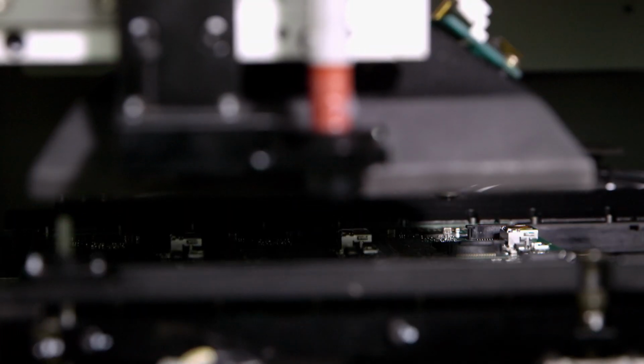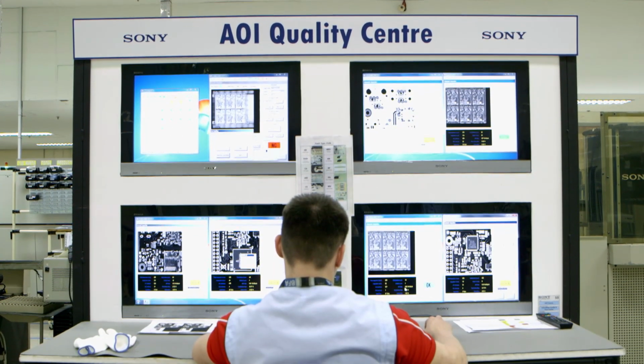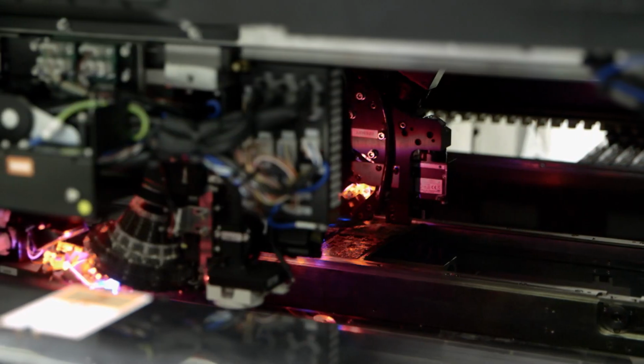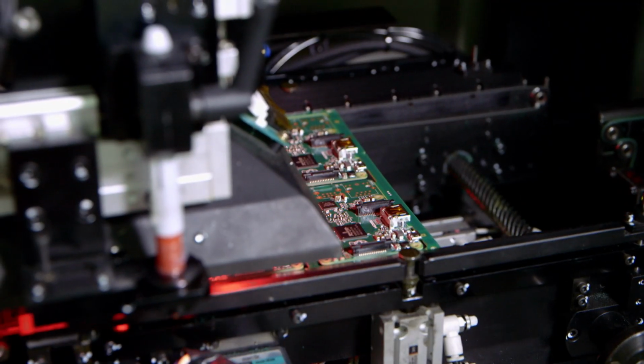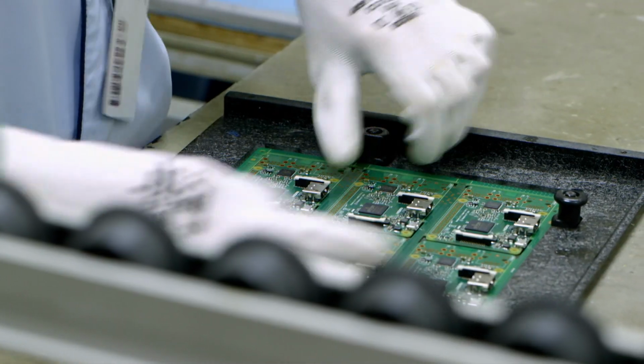Another automatic optical inspection is then carried out, in which high-resolution cameras check the PCBs. The PCBs are then moved into another SMT line, where the process is repeated on the other side of the boards. After one more journey into the reflow oven and another optical inspection, it is now time for the boards to be moved on to the hand mounting line.